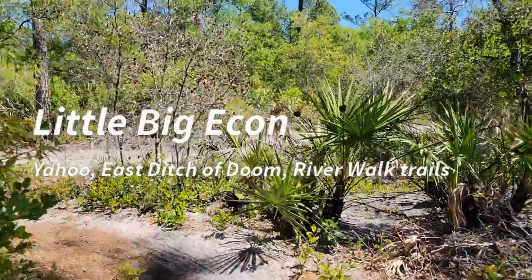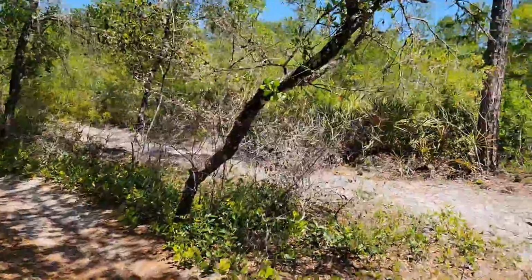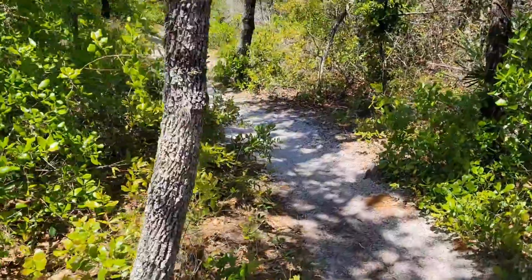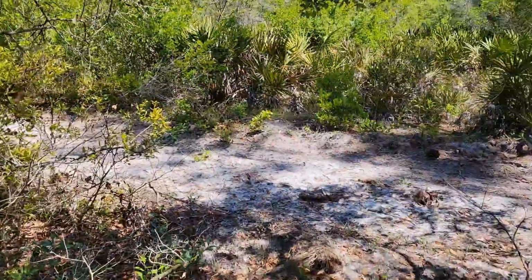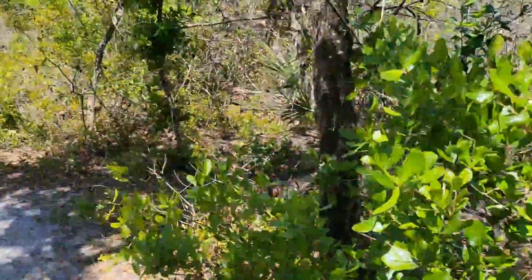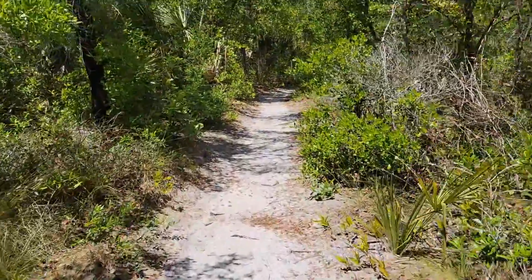I'm at Little Big Econ today. I'm currently on a bike trail. That's what this little one is here. But it looks like there's another trail there. I'm not really quite sure what that is. This is the one I'm following.